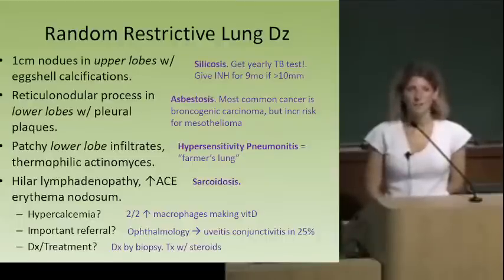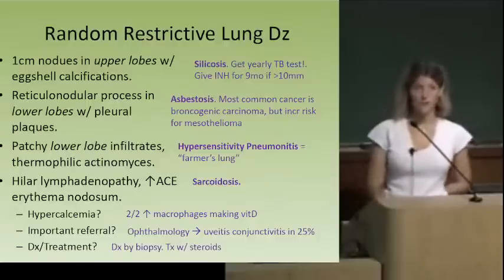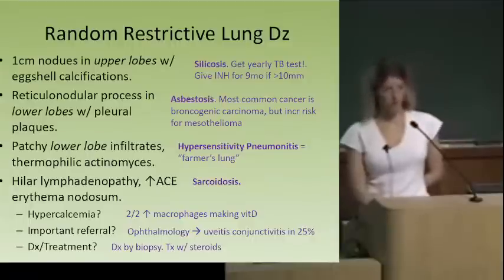So it's my understanding it's the macrophages. So the macrophages in the granulomas produce a vitamin D-like substance. And that increase in the vitamin D-like substance is what causes the hypercalcemia. So that's my understanding of why the blood calcium levels are high.